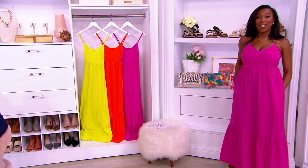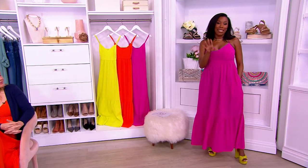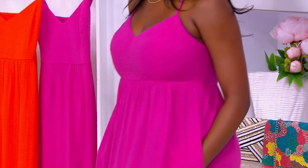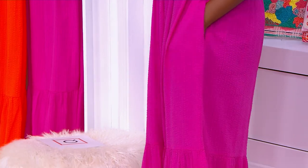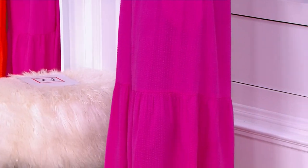Matching our style with this dress. If you haven't met Destination 365, it's a new brand here at QVC, only available here at QVC. And the whole idea is that you arrive everywhere looking stylish and perfectly put together, but you're never overdressed. But you get all of these special details.